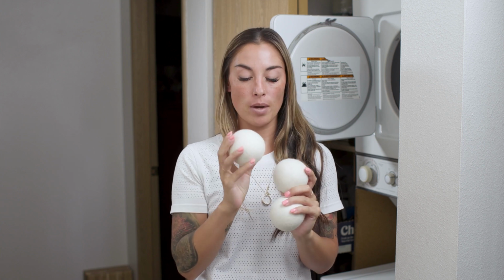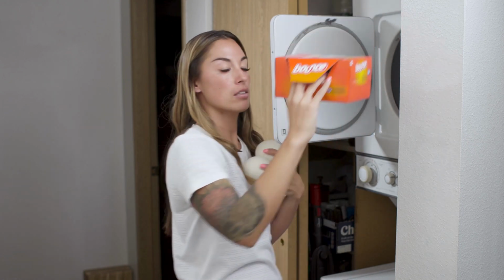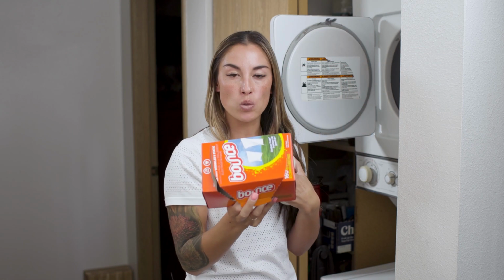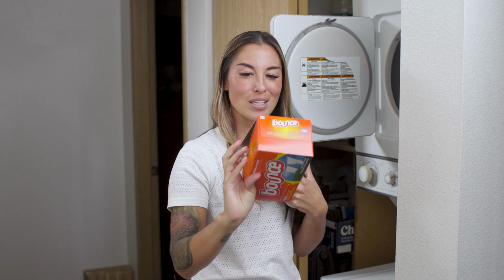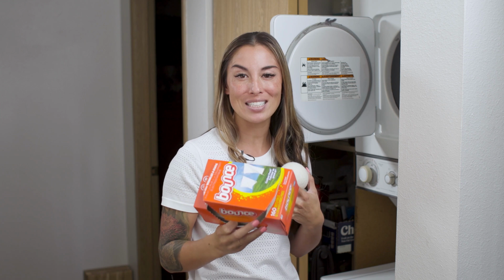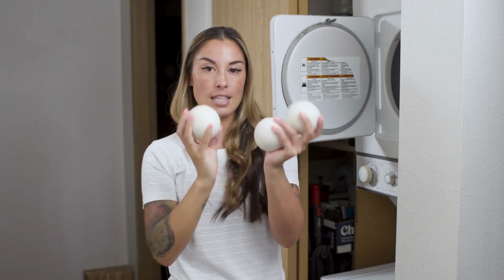One, it's gonna save you money from having to buy dryer sheets time and time again. Now, I buy these type of dryer sheets, just the Bounce ones. You can get them at Walmart, 100 pack for about $3.97. So I switched from those to these.